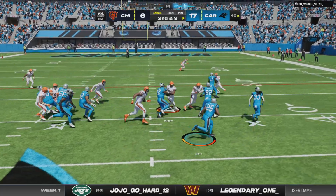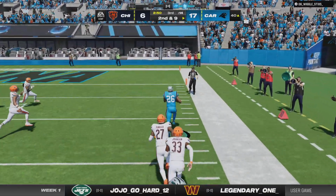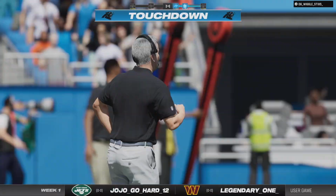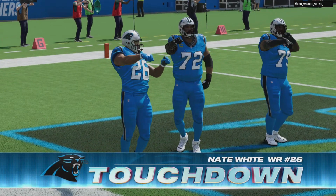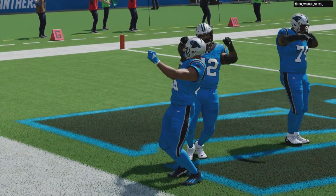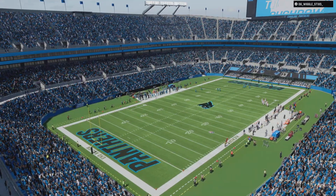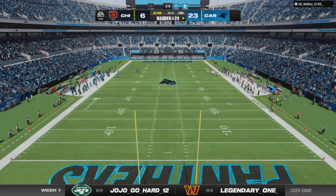Oh, they're going to run a little pop pass here. Room to maneuver at the 35. Down the right sideline. And he will score. Touchdown, Panthers. A great play there. With his first career touchdown in his first career game. And the Panthers are looking good here in the season opener as they're able to extend their lead.